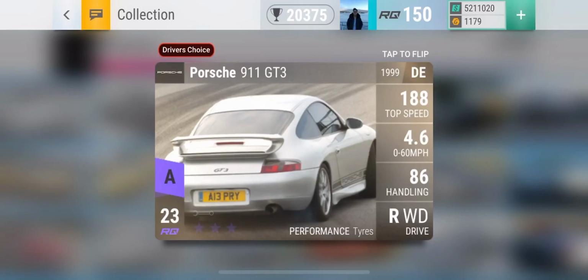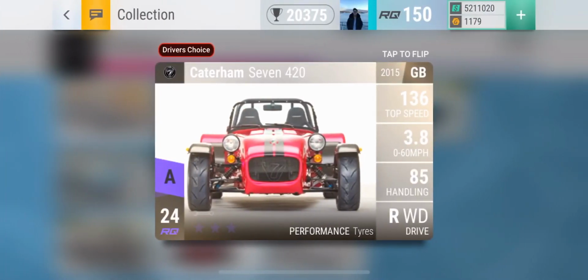That's pretty good. Moving on to the epics, a Porsche 911 GT3, and there are a lot of Porsches up for grabs in this pack, which makes me really excited. It has really good handling and really low 0 to 60 with high top speed. Moving on is the Caterham 7420. I got this from the qualifiers a couple days ago. Haven't maxed it out or upgraded it at all. We'll see how I do in the finals before we get into that.